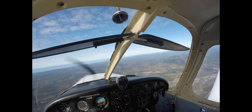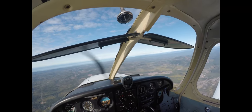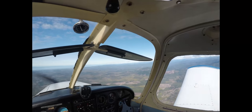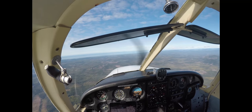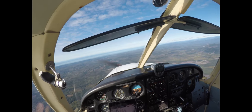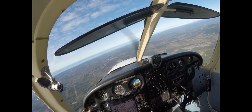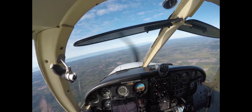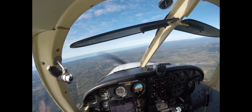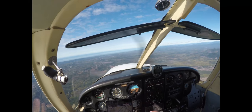Starting a gradual descent down to 3,000. Then we'll maintain 3,000 along the coastline. Again, that's a protected area. It says flight operations below 2,000 AGL over the designated areas within the Olympic Coast National Marine Sanctuary violates NOAA regulations. We're going to stay well above that, but that shouldn't be a factor for us.